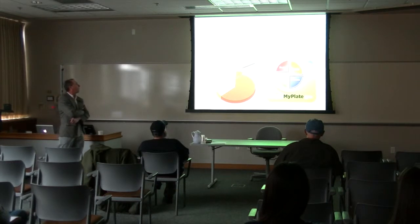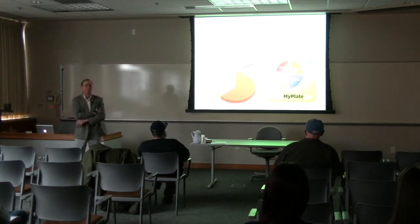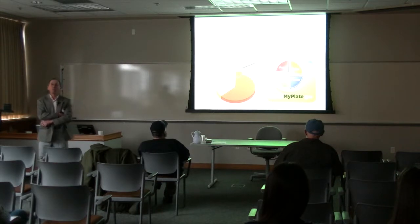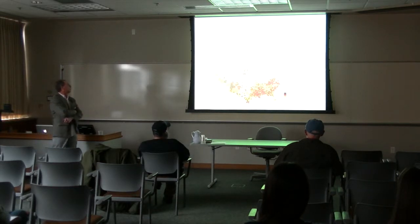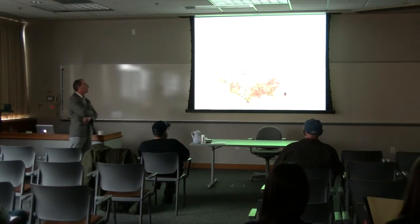We essentially have an unbalanced diet, and we have unbalanced emphasis. On the right is what USDA says we should be eating. On the left is the minuscule investment that USDA makes in those healthy foods that they're suggesting we should be eating. Leads to issues of food security. Access to healthy, nutritious food is quite limited in some areas.